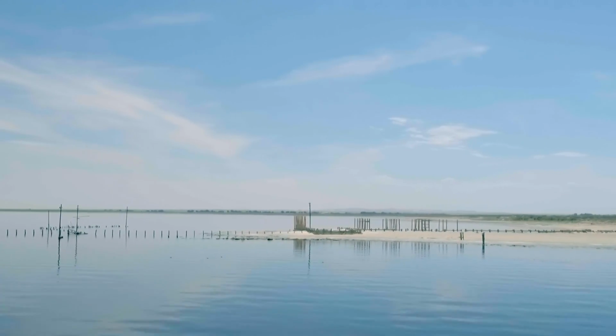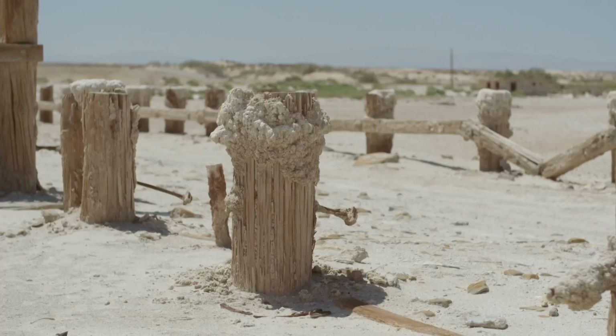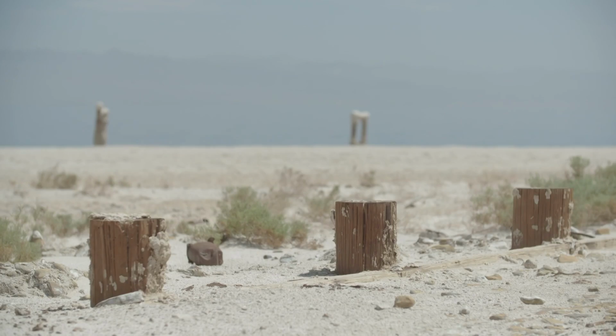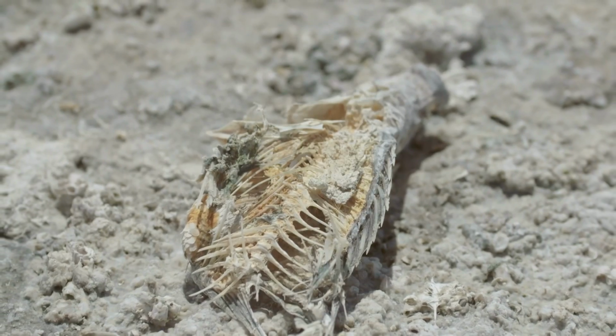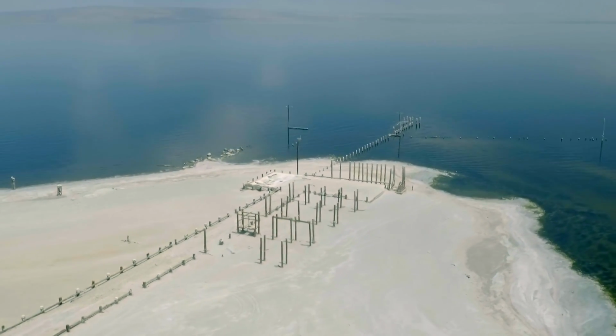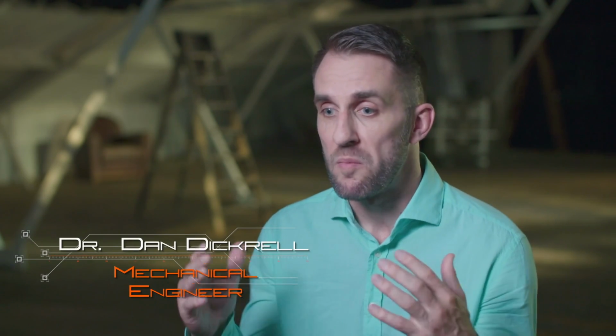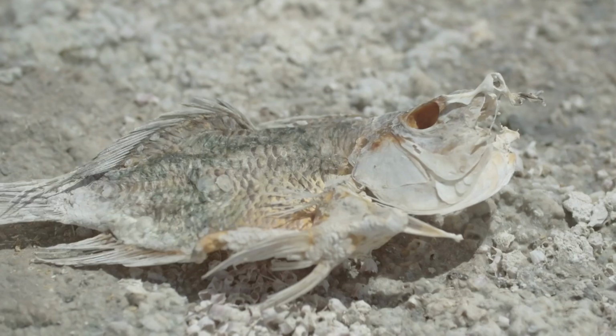On the northeast corner, sun-bleached timbers reveal the remains of an old dock, half buried in the desert sand. Rotting fish strewn along the beach fill the air with the smell of death. You have desolation and basically decay. It's like a graveyard.